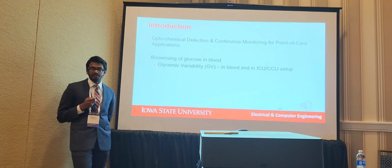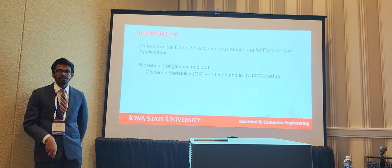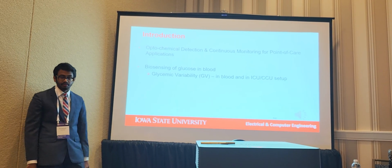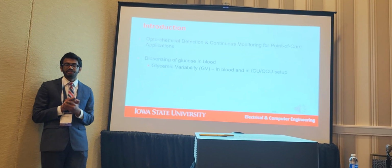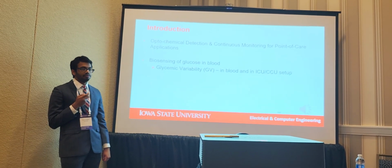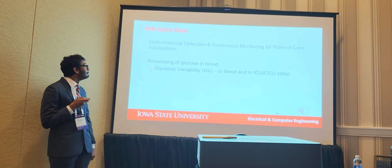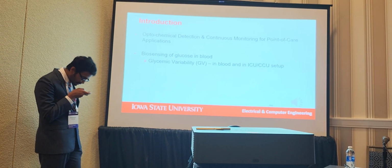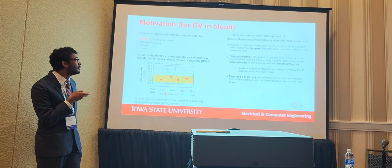So this sensor that we developed through our research measures the concentration of glucose in blood, and we are specifically looking for the glycemic variability, GV, which is essentially how the concentration changes over time. We're doing that specifically in blood, and it's used in an ICU or CCU setup. I'll be skipping this slide, and I may come back to it at that time.